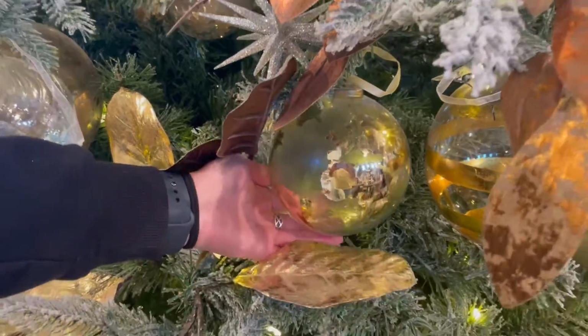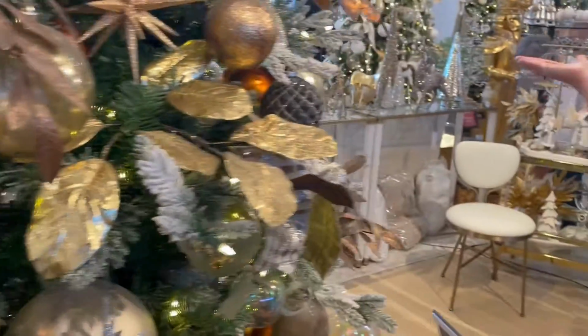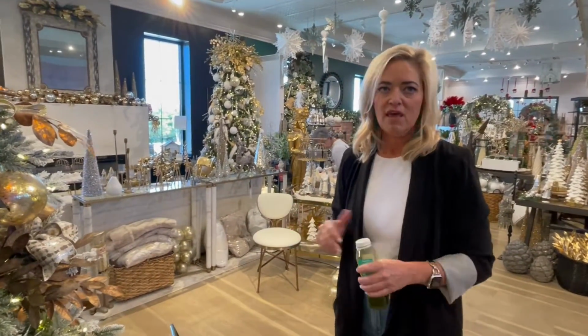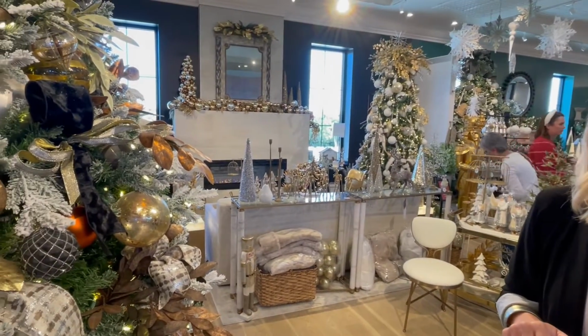Yeah, you are here. And we've set each of these rooms up in a different style also, if you've noticed, like all the fireplaces are different styles. Yes, because we want people to be able to come in and imagine their own spaces. So if I have a real modern house and my fireplace looks like this, it's easier for me to imagine this tree in my home.